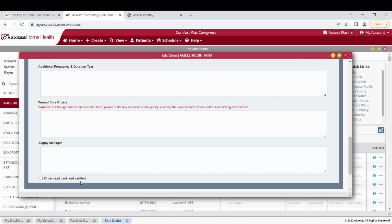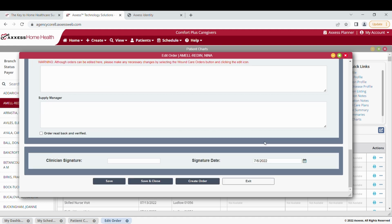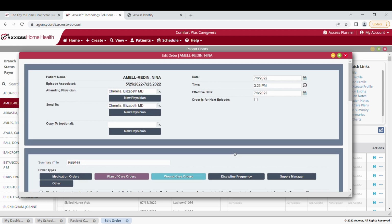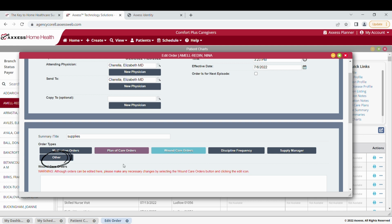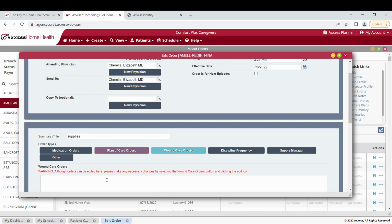Always remember, always check order read and verified and sign according to the date that is here. It should match that date. It can be two separate dates now. Okay? Other is anything else that is not here. So you can always add other things, like maybe the doctor orders us to do compressions. If the doctor orders a hold of medications, anything that is outside of all these, you can put in the other section. And one other thing that can be in the other section is writing a missed visit order. For every visit that is missed, you have to create an order.